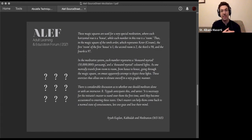And clearly it is a trance-like state, because Kaplan tells us that there's considerable discussion as to whether one should meditate alone or with an instructor. And Rav Siach, the guy who primarily teaches this, he's 16th century, 17th century, he says it's necessary for the initiate's master to stand over them the first time until they become accustomed to entering these states. One's master can help them come back to a normal state of consciousness, lest one gaze and lose their mind. So there's a certain degree of seriousness to this sort of thing, that if you really consume your mind doing this, you can actually kind of lose touch with reality, which I think we can probably envision.